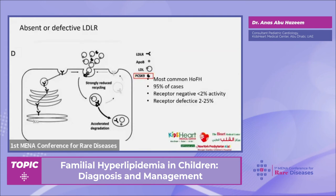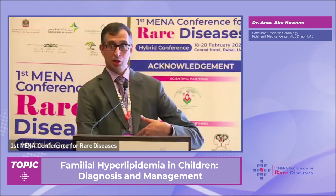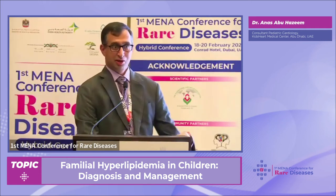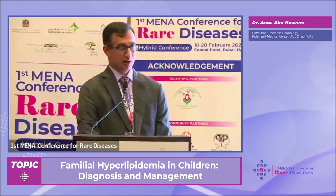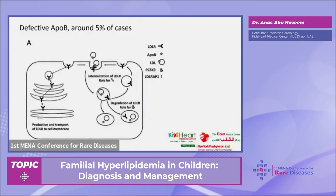Okay, now this is an unusual form of mutation affecting the PCSK9 gene. The PCSK9, as we said before, degrades the LDL receptor. And if there is a mutation that leads to gain of function, now the PCSK9 is actually working double effort, degrading more and more LDL receptor, that leads to less LDL receptor available on the cell membrane, and hypercholesterolemia. So this affects less than 5% of the cases.